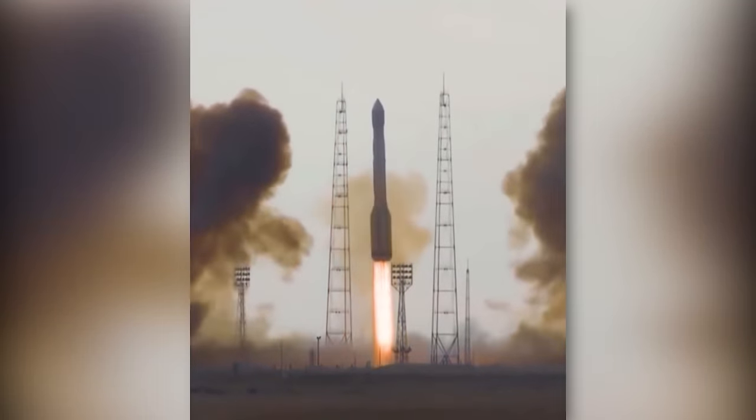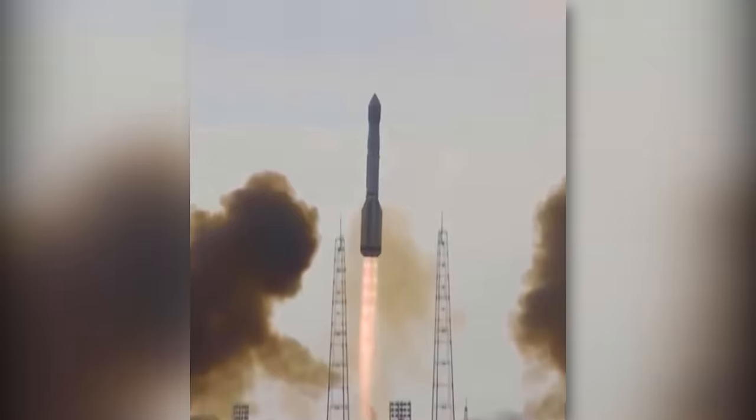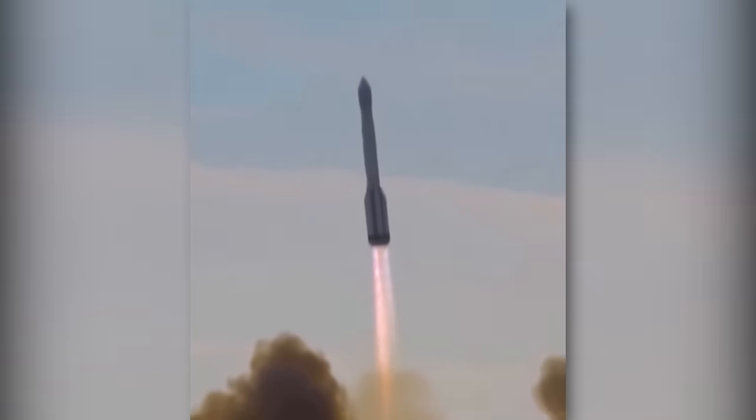Building a space rocket is very expensive and takes years of hard work, so imagine seeing this when it finally launches.